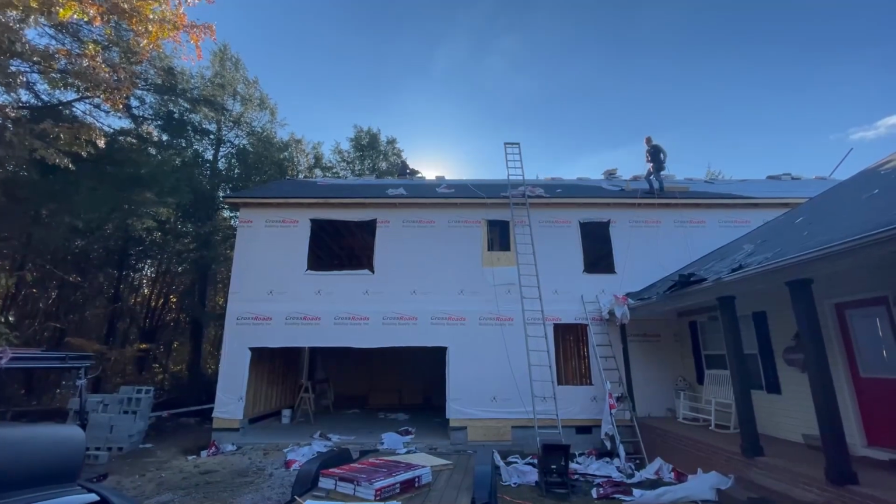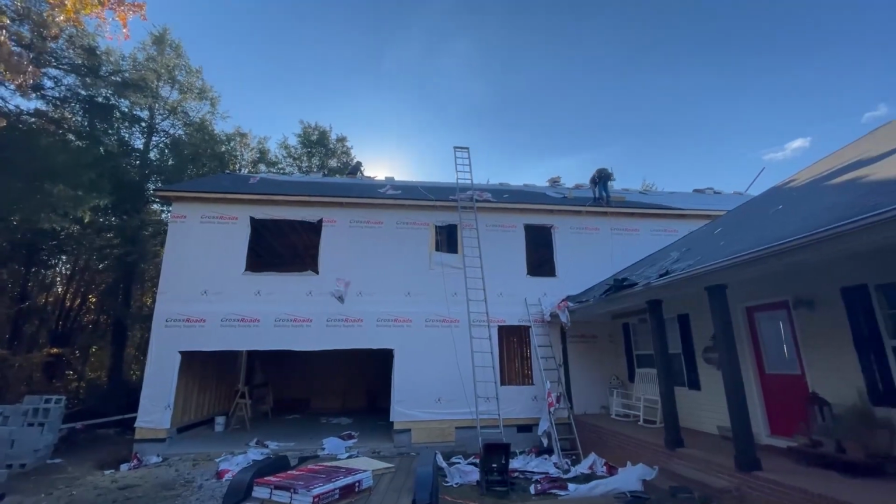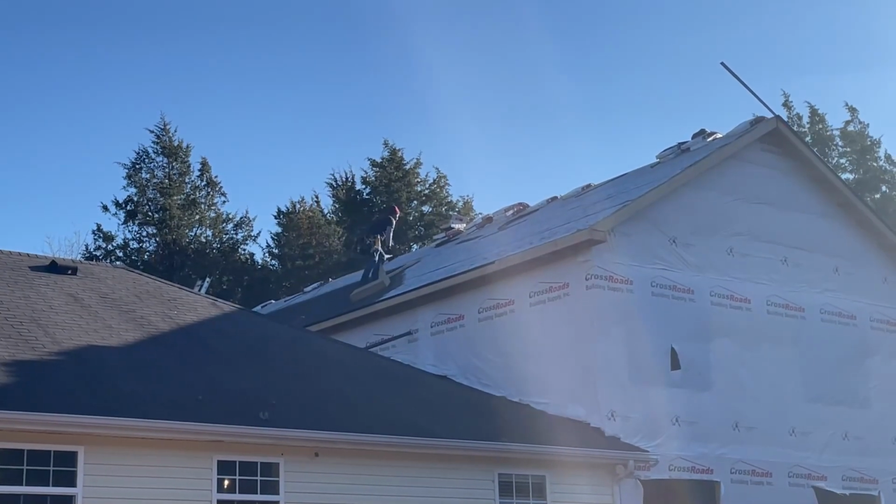Well, the framing went up beautifully, and the roofers are doing just the same, making it look too easy. Wonder what's coming next.